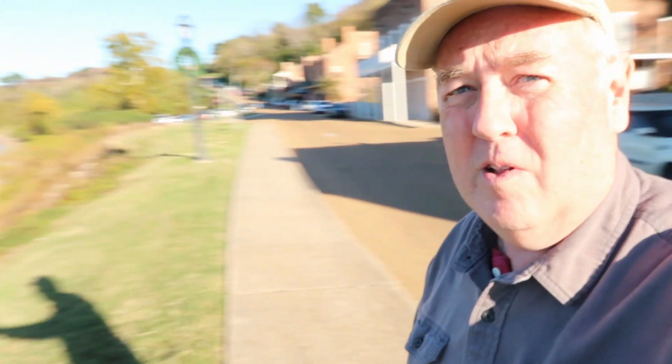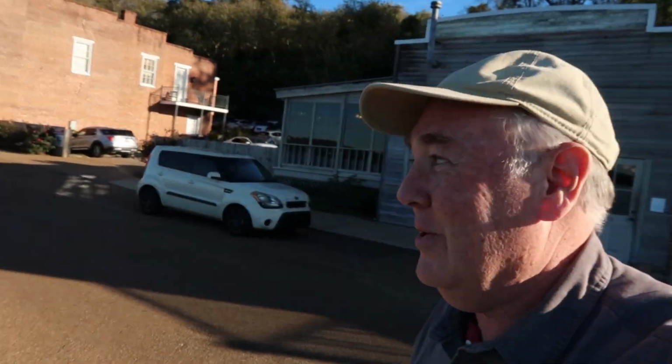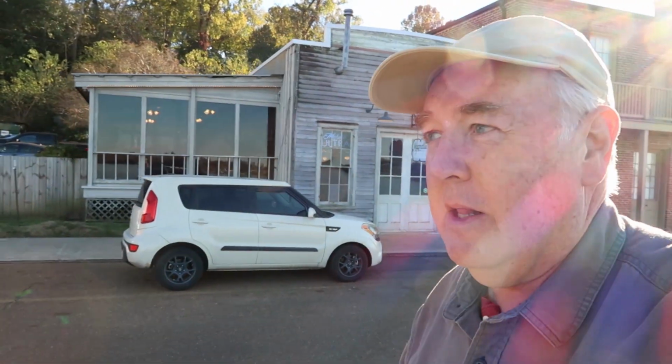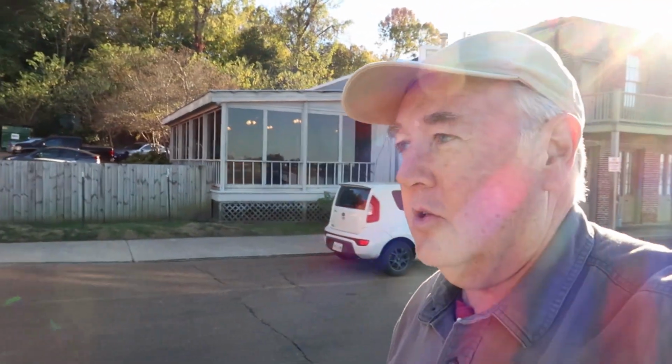Well, that sure was good. Getting some good grub in the Magnolia Grill right here on the edge of the water. Look at that. So now I have to hike up the hill back to my car, because I didn't know if you could park down here or what. I'm not too good at that. So anyway, that was really good. French onion soup and the shrimp and grits.